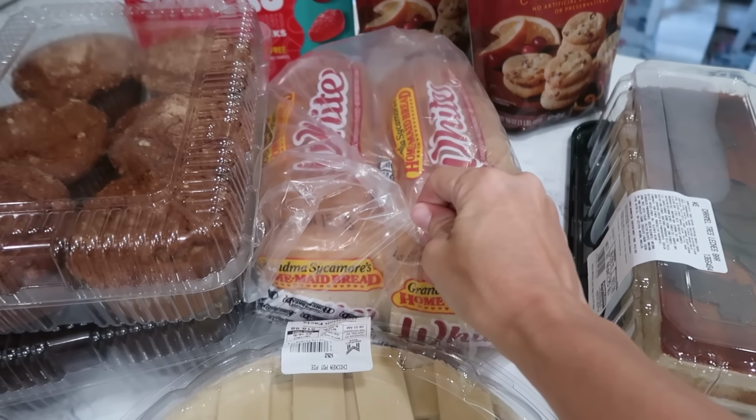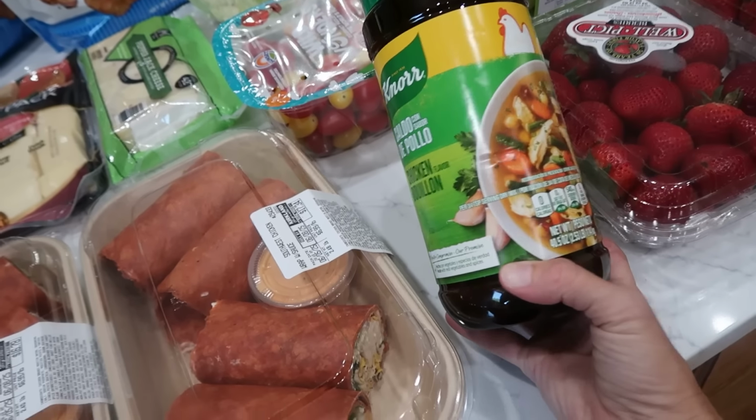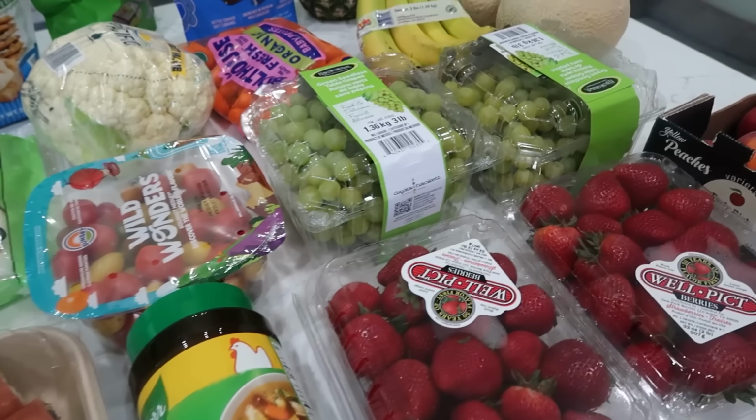Also got some bread just for us because we were out, and then I was almost out of chicken bouillon. So I grabbed another entire huge container of this. This is enormous. 2.5 pounds, oh my gosh. I use this all the time when I cook. Okay, did I miss anything?